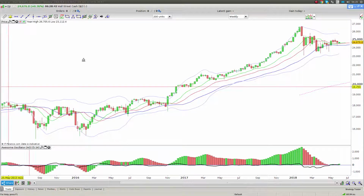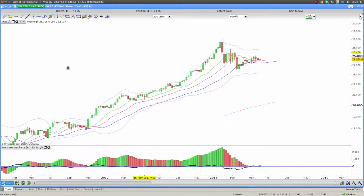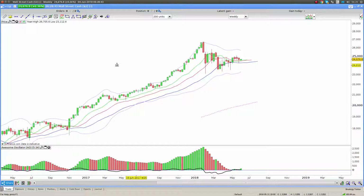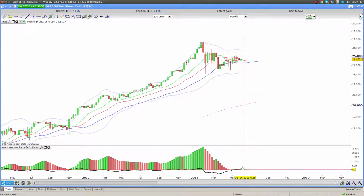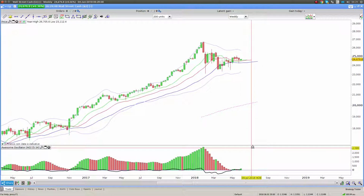Good morning, traders. So let's have a look at the Dow Jones this morning. At the moment, we are up 0.36%, which is kind of positive. And for once, we have an awesome oscillator bar that is starting to form. Okay, but it is early Monday morning, so take it with a massive pinch of salt.